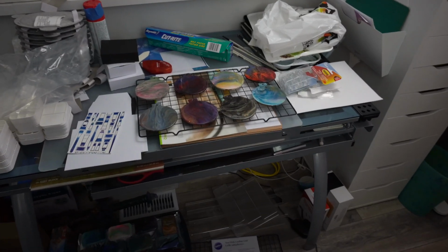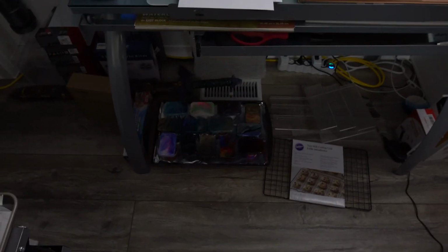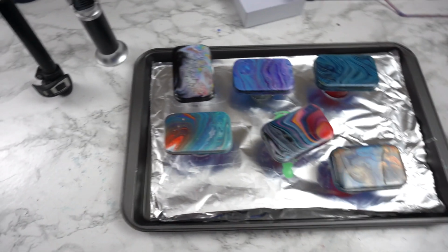So it is the next day. As you can see, we have hit peak chaos around here. There is literally more cookie sheets in my studio than in the kitchen at this point. But the resin on these guys and the first round of palettes seems to be almost set at this point. It's almost 24 hours, and then I did get the resin on the second batch. But yeah, it's still a waiting game.